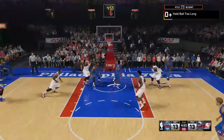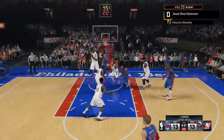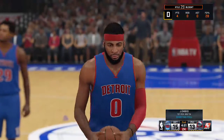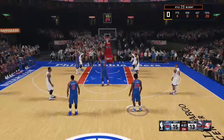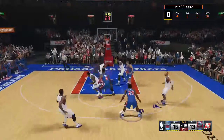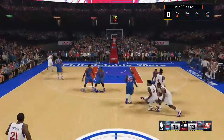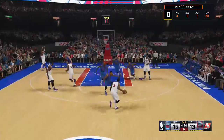Here's Blunt. Goes back up. And that one goes in as he is fouled. It'll be 3 points if he converts at the line. Boy, where was the box out? Too easy on that second chance opportunity. Yeah, no box out is what happened there. Those kind of mistakes on the glass will kill a team.